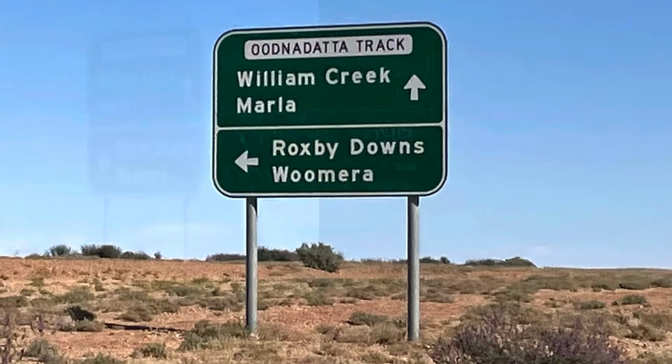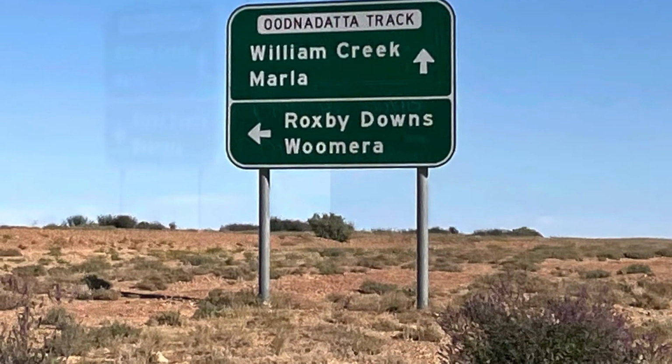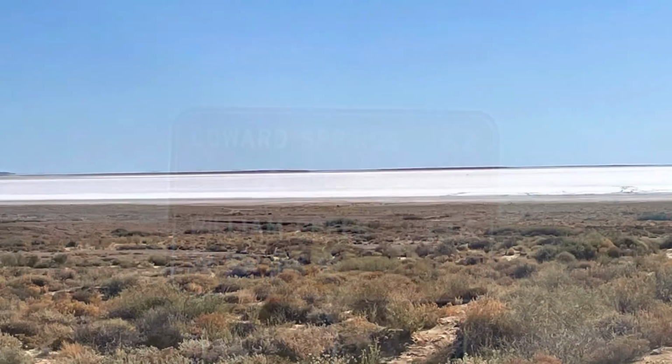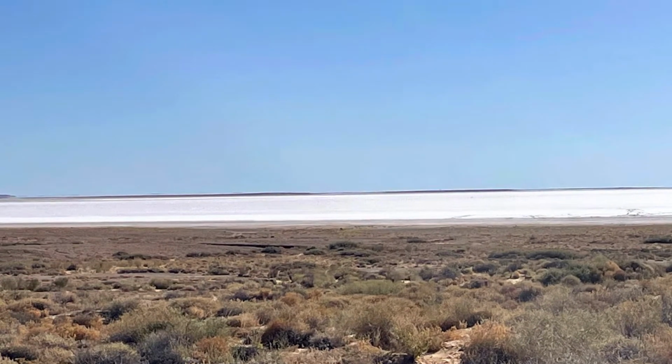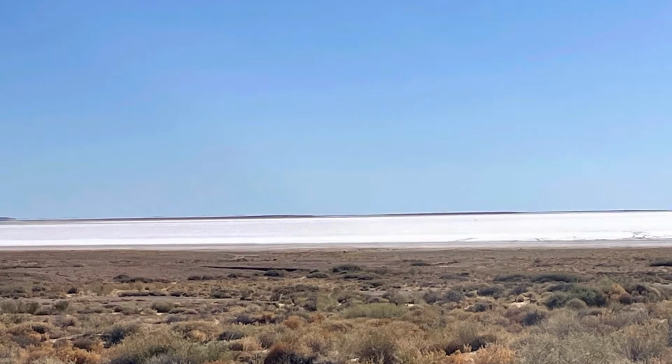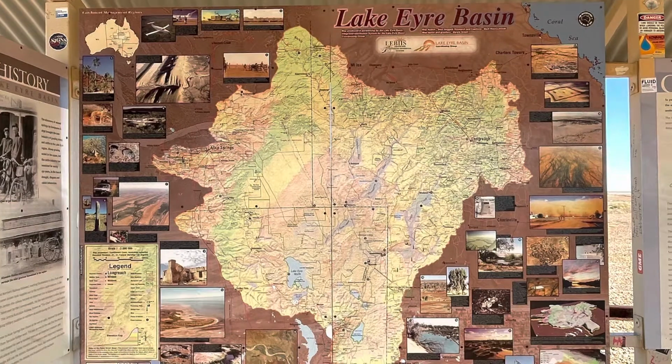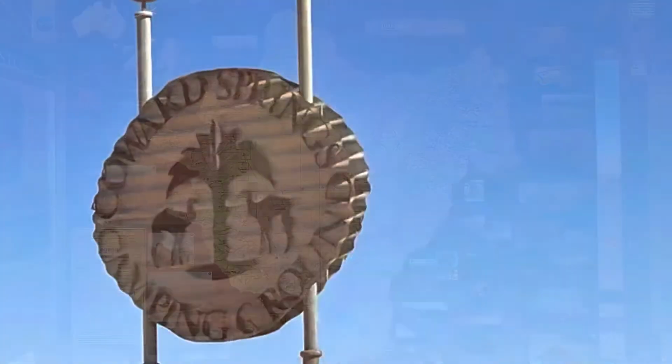We knew that we were heading off to William Creek, and Marla eventually, so that was exciting for us to see those signs. And we also knew we were going to stop at Coward Springs. We've got some photos coming up of there. But this is Lake Eyre South. It's a big salt lake. Huge. And there's a map just showing you how big it really is. I'm surprised it hasn't got an Aboriginal name.